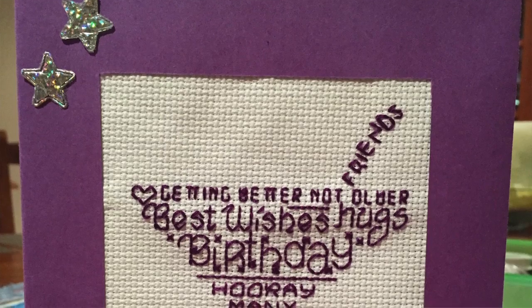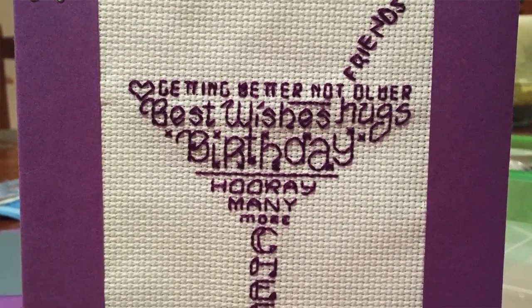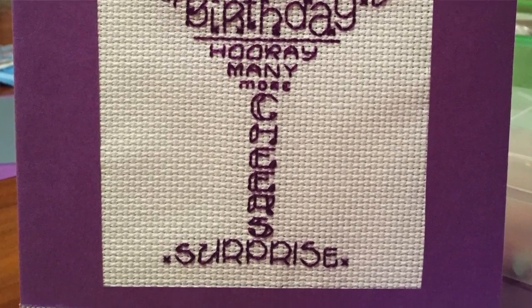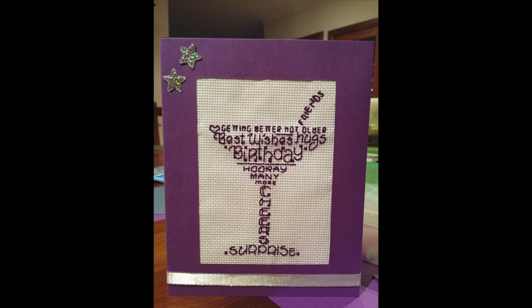So the next one, which just happens to be in the next order, is the other design by Ursula Designs, and that is the cocktail glass. That is it there. So I'll insert a picture here of my finish. Now I stitched this for my niece's birthday, and this is on 14 count white Aida as well, and I changed the colour and I used DMC 550 because my niece likes purple.